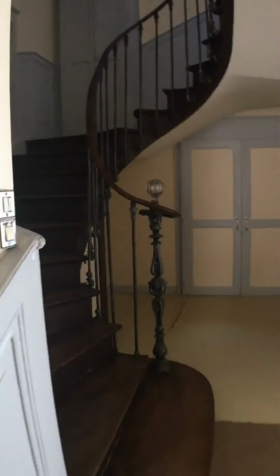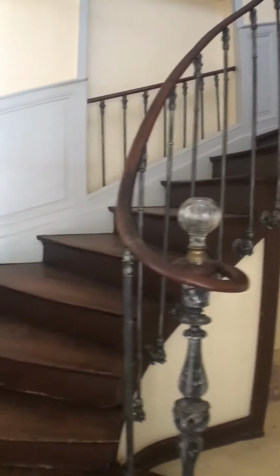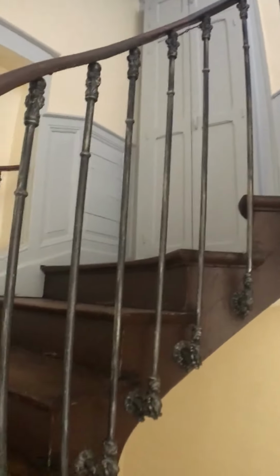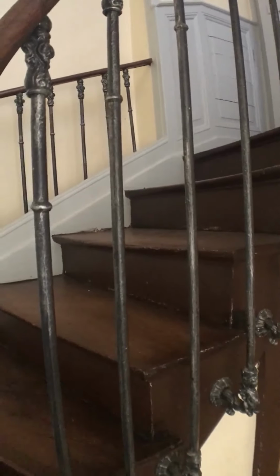we move to the staircase, which is a very beautiful staircase, and you can see there's an understair cupboard there. Looking up the staircase now, you'll see it's a very beautifully constructed wooden staircase with lovely detail on it. Little figures holding up the metal railings.